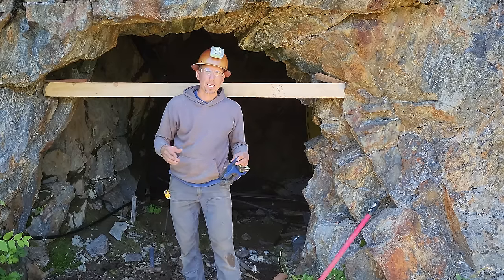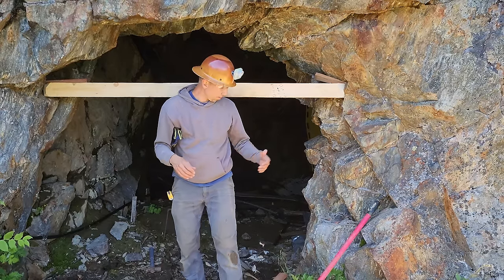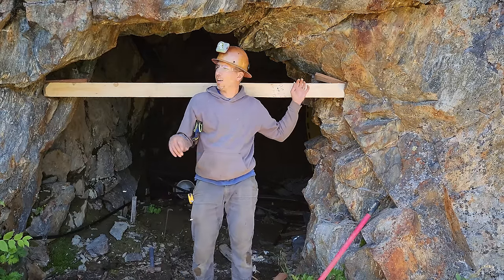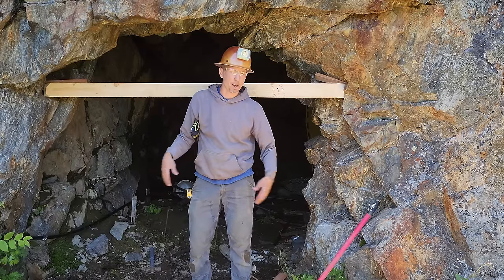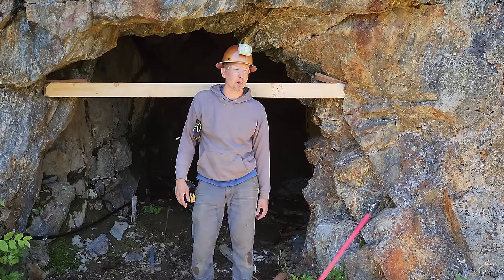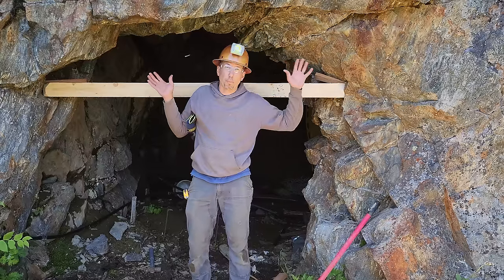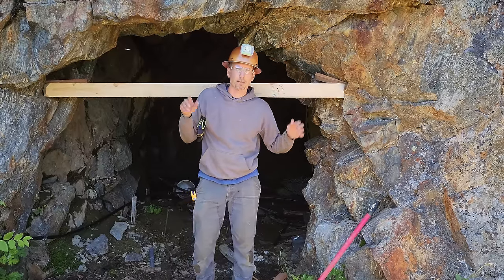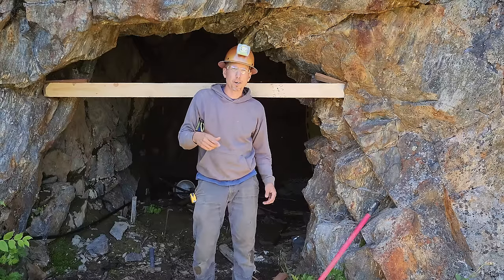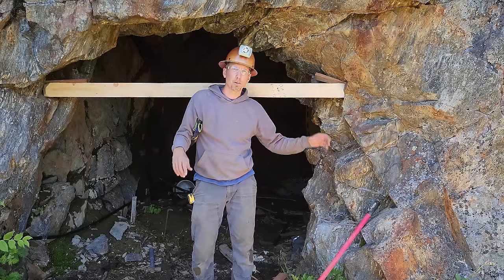Well, I've actually changed my mind. I'm going to cheat a little bit. I'm just gonna bring some 2x4s up, screw it into this header on each side, wing one out across the bottom, and then I can get this thing plywooded up and closed. There's really nothing I need to support here. It's all good ground, nice solid stuff. I just need to block it off. So it'll go faster, cheaper, and I'll get our job done. We can move on to something else.